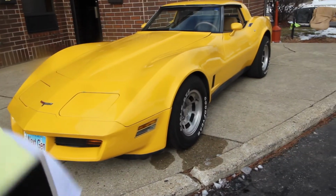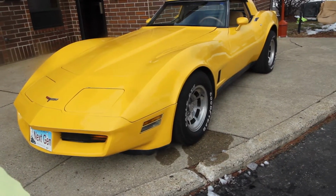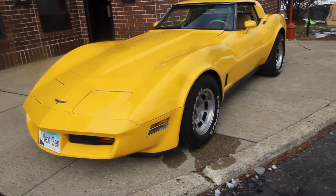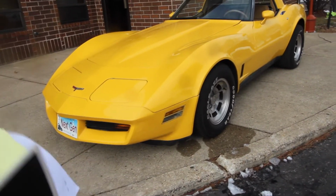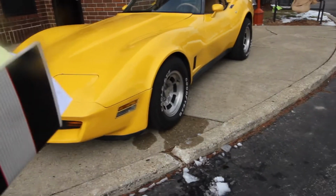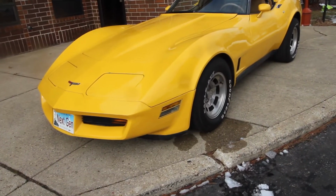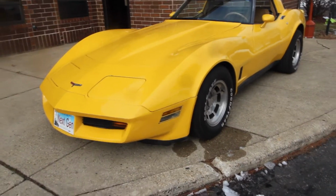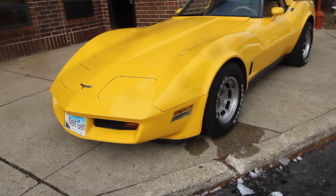Then how many were produced with yellow? You had 2 interior colors, charcoal or camel. Camel cloth, camel leather. How many are those? Realistically, this car is a very rare combination. Yellow with the 4-speed, with the camel cloth. It's probably one of about 150, to be very generous. So the car itself is a very rare combination. Now, let me tell you what they did to it.